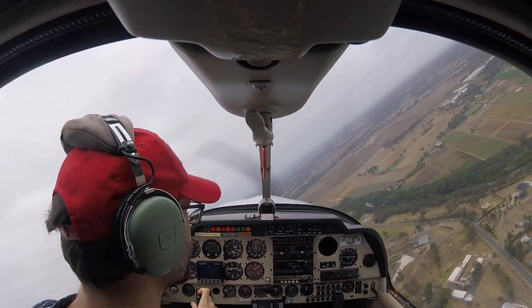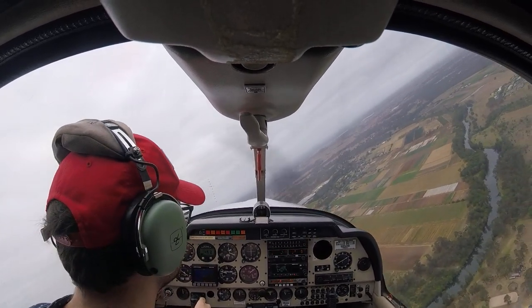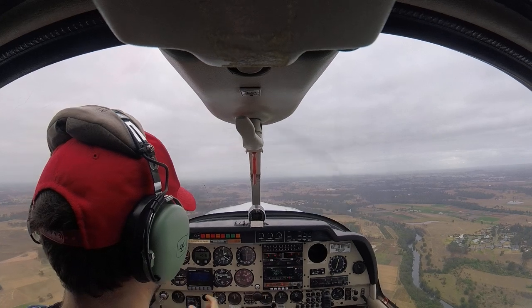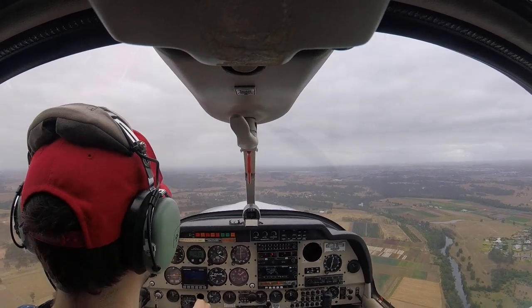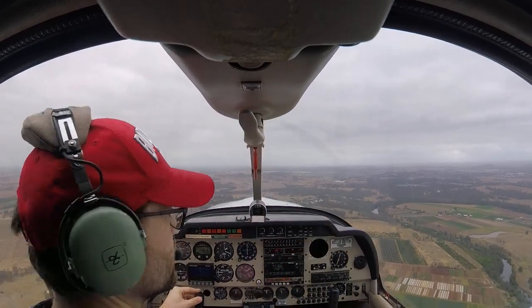India Romeo November, down one touch and go. Brakes at pressure, undercarriage is fixed, mixture is rich, fuel pump is on, fuel selection is on, pressure, contents, warning light, canopy, harness.